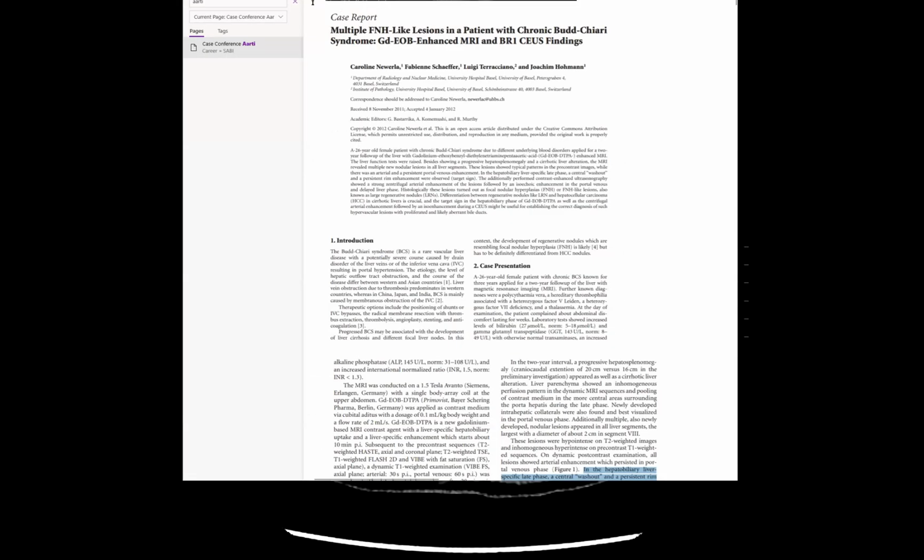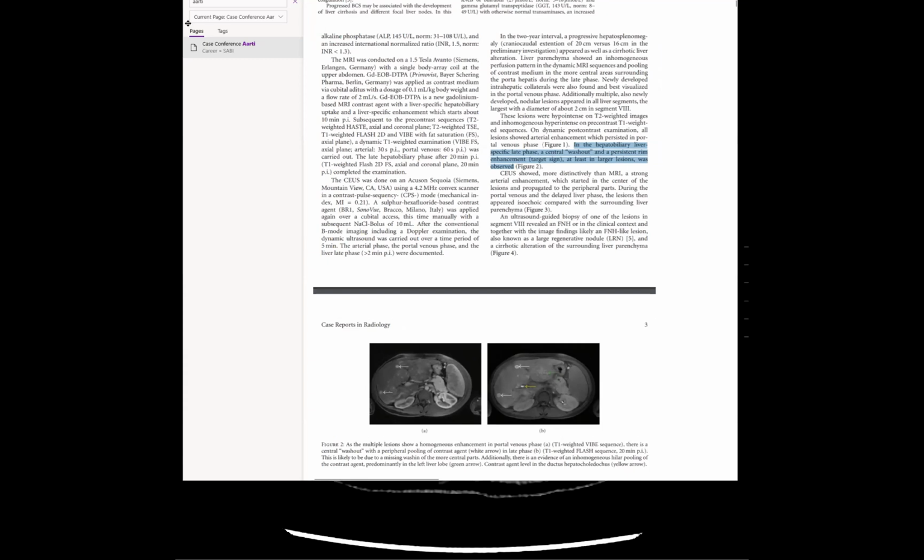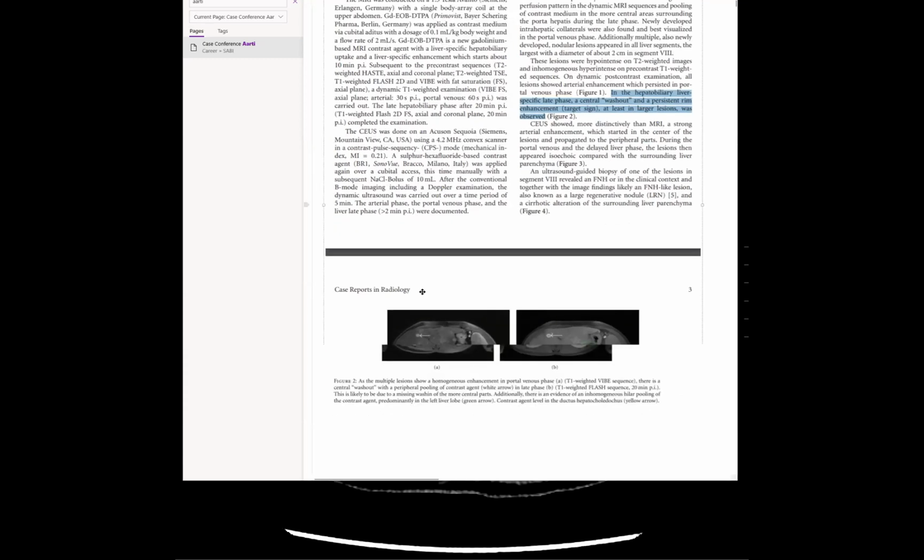Yeah, I can see this case report you're showing. So you can get these FNH-like lesions in patients with Budd-Chiari. And this case report was interesting because they showed how with EOVIST you can get this central washout and enhancement along the periphery, which I hadn't really known about. I wonder if I can zoom into this.